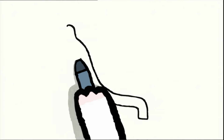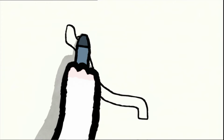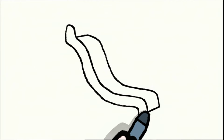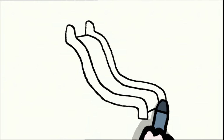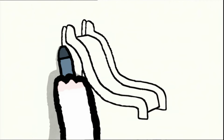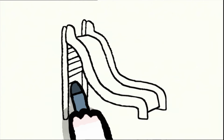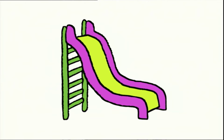Like that. Then you follow the line back up and join the first line at the top. To draw the slide, you need one curvy line and you finish at the bottom. Then you draw the other side exactly the same as the first one. Now all we need is a ladder, two straight lines, and some little bars so you can climb up it. Now you just have to colour it in.